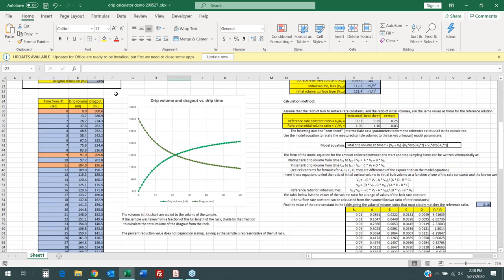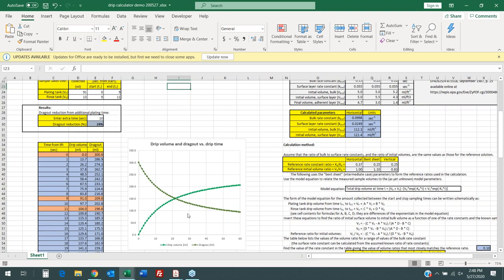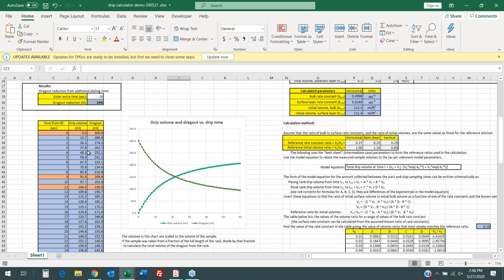The upper curve shows the drag out left on the tank, just as the model curve did. The bottom curve is actually the sample that has dripped off the tank, so you can compare your measurements with what you actually collected. So both curves are giving the same information. Here's a chart of exactly what those numbers are, if you're curious.